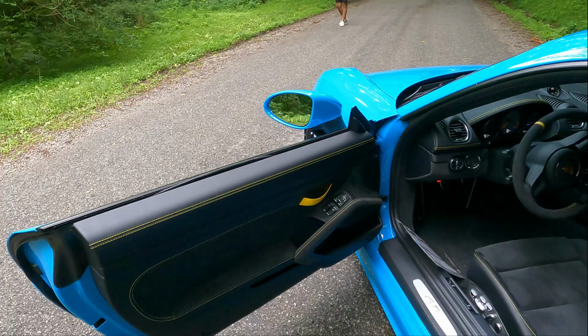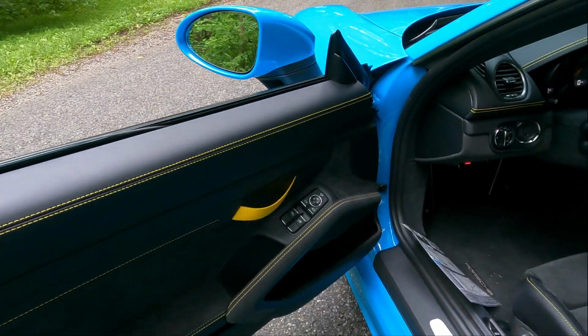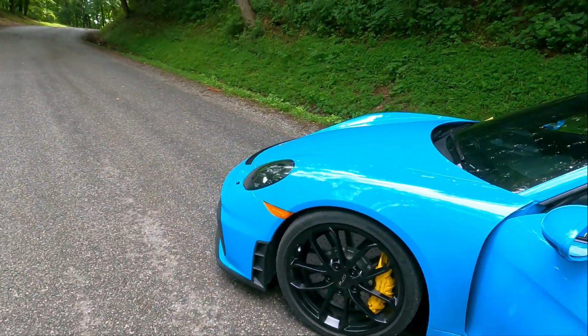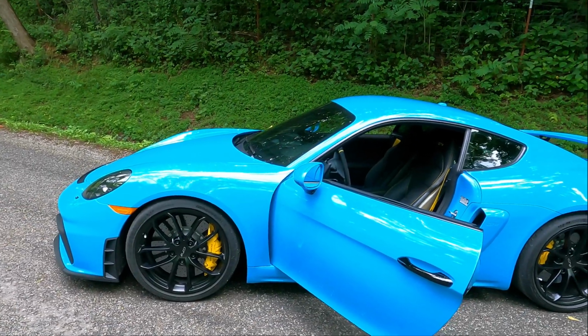Now, overall, let me just step back for a second and kind of get back into the forest here with you. The spec on this car with the Alcantara, the color contrast stitching, they charge you for that. Feel free to look at the window sticker again. The brakes, the way the yellow pulls in with the blue. This is the exact way I would have spec'd my car, period.